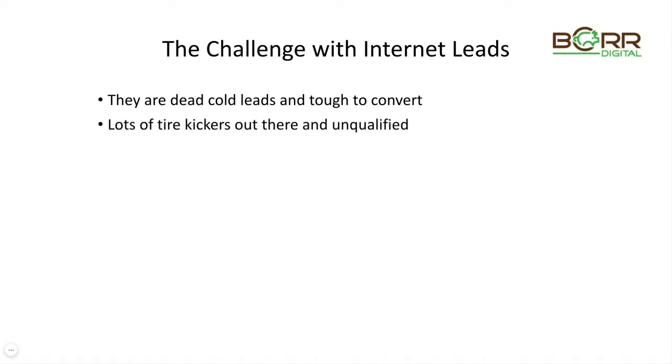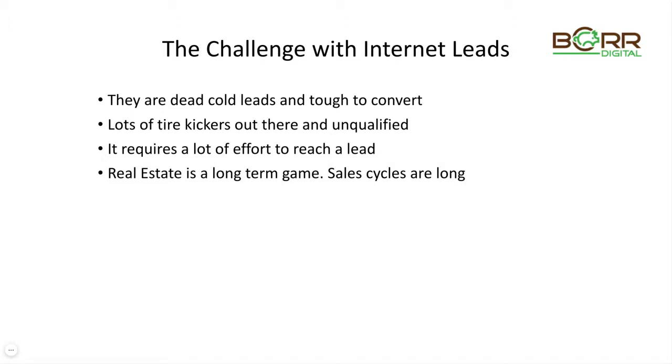There are a lot of tire kickers out there and they are unqualified, which is most of what we do, actually qualifying them. But if you don't have Board Digital to do it for you, you have to qualify them yourself. It requires a lot of effort to reach a lead, which is, again, what we do. But if you don't have Board Digital working for you, it's a lot of work. It's a long-term game, so sales cycles are long, and you need to stay patient with it.